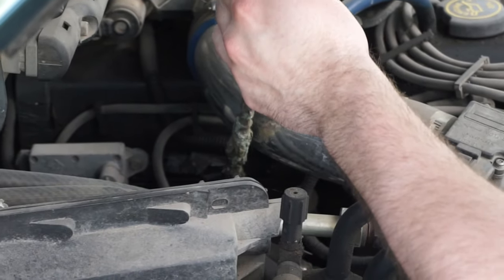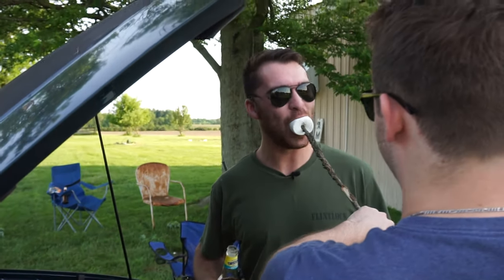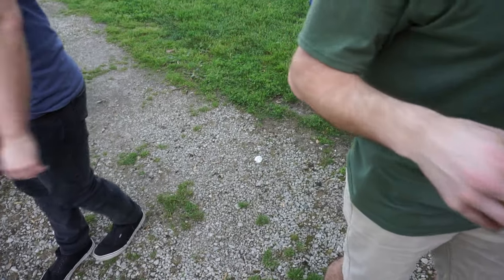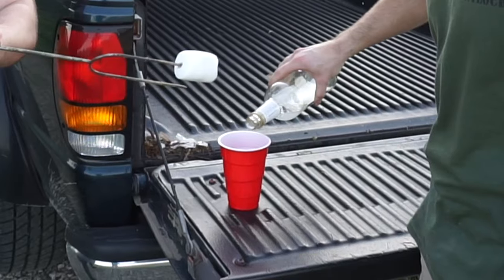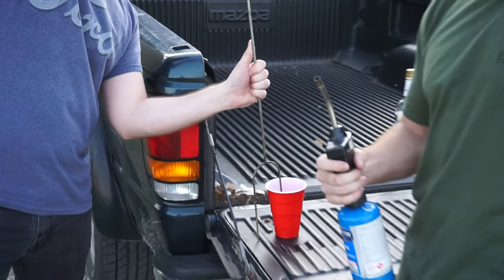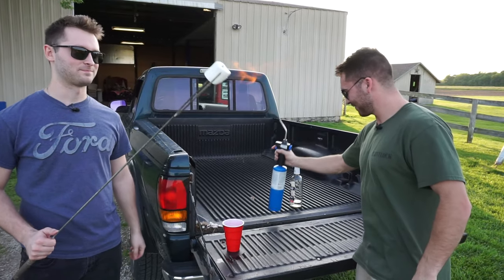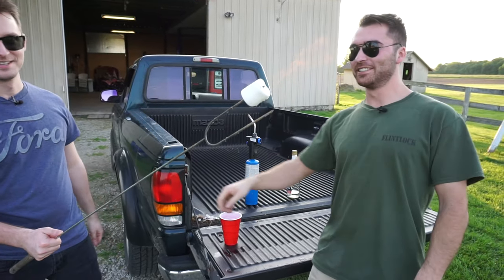Nope. Oh, yummy. How's that one taste? Delicious. That's fucking nasty, man. But for real, that last marshmallow, pretty tasty, but I think we can do better. I got an idea. Oh yeah, nice and toasty. It's pretty delicious to me.